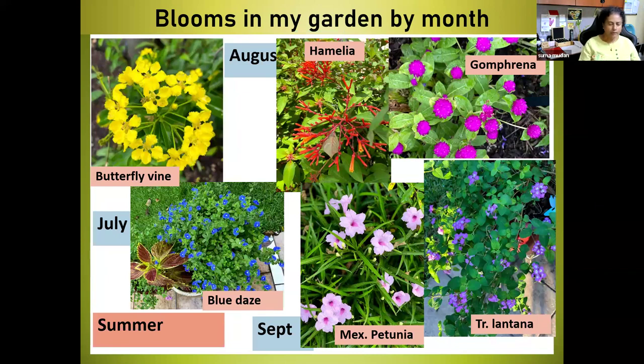And July is the blue days, and of course August, my butterfly vine is starting to bloom now, and Hamelia, hummingbird bush, Gomphrena, and September, Mexican petunia. So Mexican petunia also is one of those things, whether you hate them or love them, because the flowers are beautiful. It comes in white, purple, and pink, abundant, but it spreads all over your garden. It spreads through seeds. The seeds will fly. So no matter if you keep it in container or wherever, you need to keep pulling it out if you don't want it at that particular place. And this is lantana, trailing lantana.